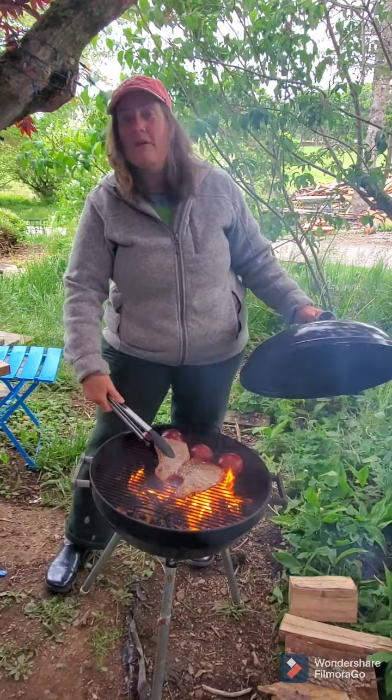So be careful when you put the thermometer in that you don't put it against the bone. Okay, we are at 145 degrees, so this one may need a couple more minutes. Put this on the plate. So, two beautifully cooked, perfect temperature pork chops.